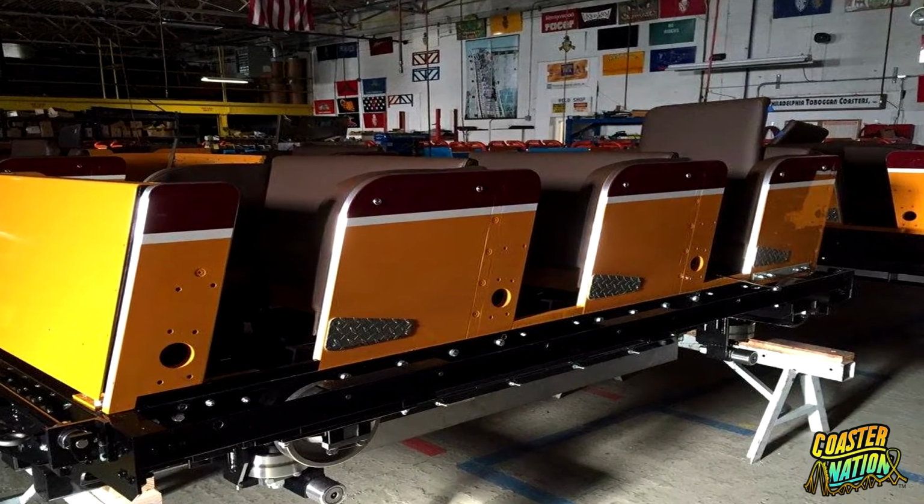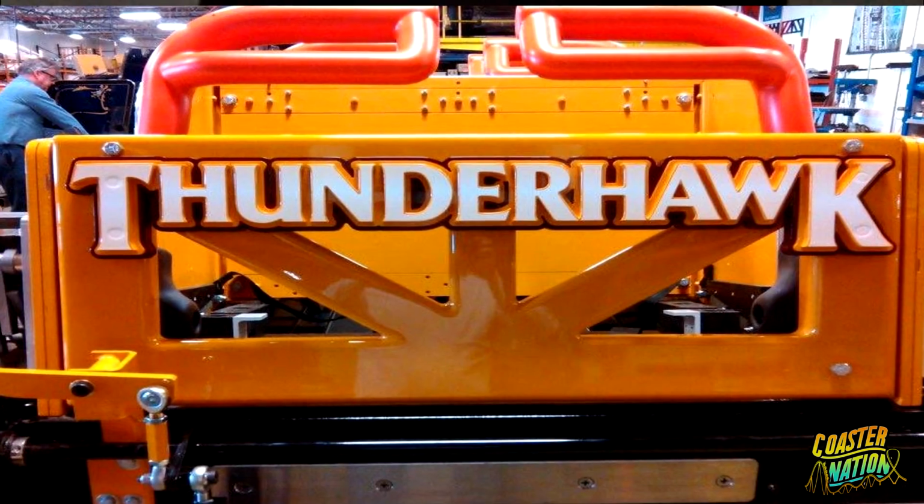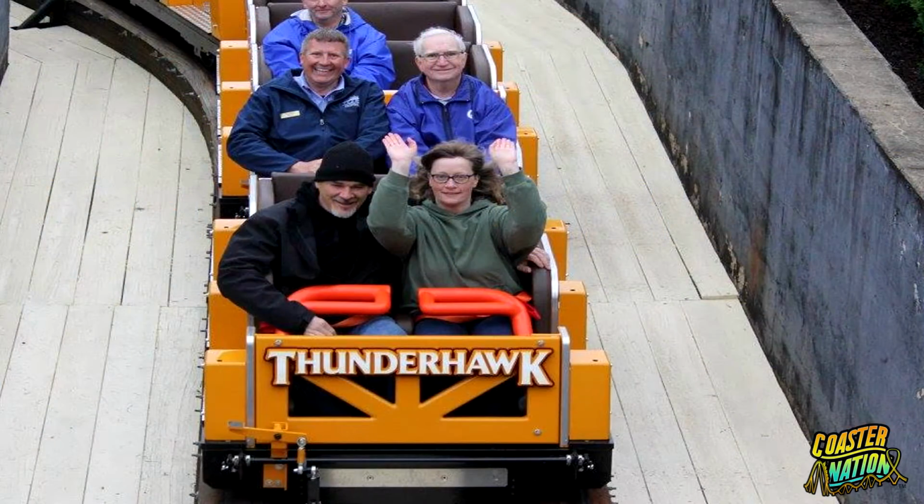Cedar Fair has invested a lot in this coaster this year. As Will mentioned, it has brand new cars from Philadelphia Toboggan, which is the company that actually made the roller coaster originally in 1924. It also has a brand new paint job. It's kind of interesting. We looked it up, and the paint color is banana cream, and it looks really great.